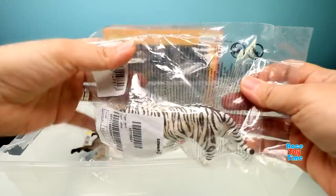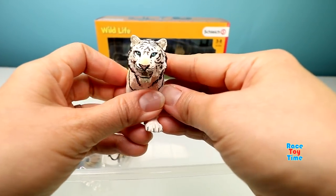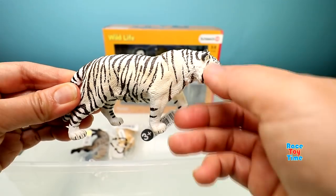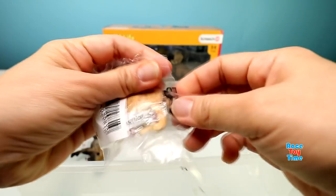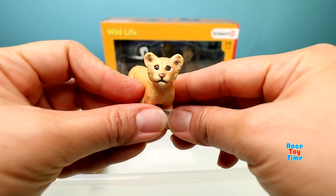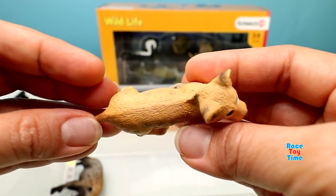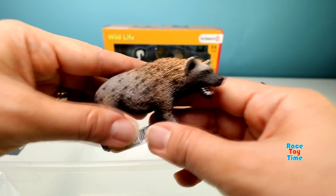Next, we have another Schleich figure. Here's the white tiger. Here's the new Schleich lion cub. And here's the hyena.